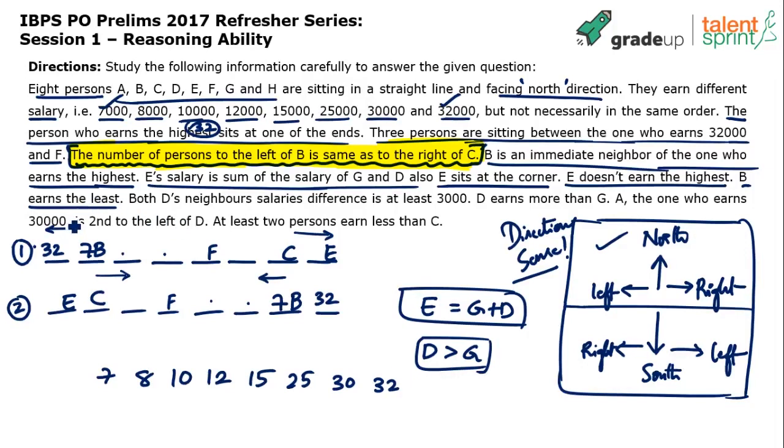One more point we know is A earns 30,000, right? So out of this, 30,000 is blocked for A. So 30,000 cannot come for E, G or D, right? I'm looking at this statement. What could be the numbers which will satisfy this equation, E, G, D? As such, if only this equation is given to us, that E is equal to G plus D, then there are infinite solutions. But remember, we have got limited values here. Only 8 different values, of which some of the values will get eliminated directly.